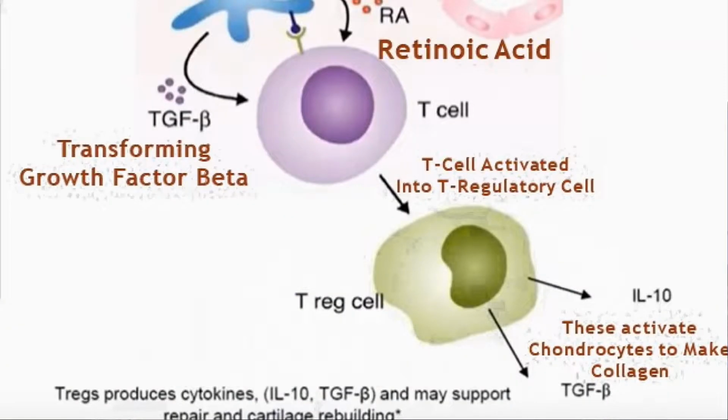And when the T regulatory cell is created, what does it do? It spits out high amounts of transforming growth factor beta. And the other thing that it produces a lot of is something called interleukin 10. Now, why is that important? Why is it important for the T cell to turn into a T regulatory cell and spit out those two substances? Because the T regulatory cell travels all over your body. So this causes a series of events, so that suddenly a bunch of your T cells have turned into these T regulatory cells, and they are spurting out TGF-beta and interleukin 10.